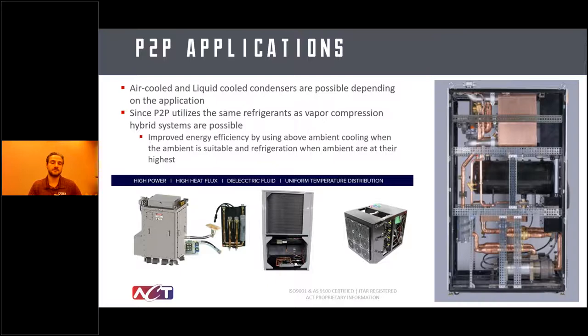And there's also the ability to combine pumped two-phase with vapor compression because they're often using the same refrigerants to be able to do some sort of hybrid energy efficiency refrigeration cycle. So you can use eco mode and pump the refrigerant to the evaporator when the ambient conditions allow for it. And when the ambient gets too hot, you turn your compressor on to be able to do sub-ambient cooling to keep your system at optimal temperature all year.